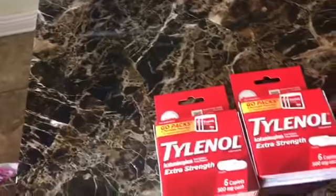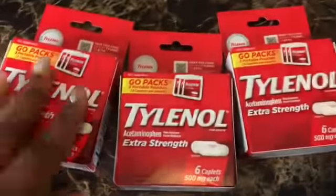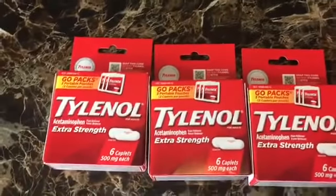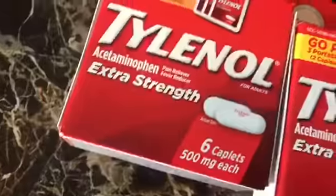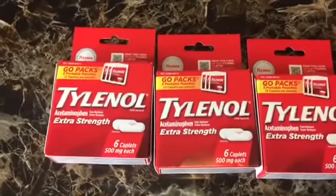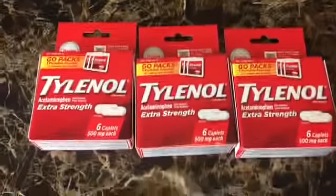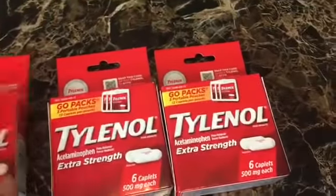All right. I got some more Tylenol. I don't know why I got three. Oh, all right, so I found some more Tylenol coupons. I think I cut the last three that I had. Tylenol is free with that coupon, and it scans. Let me make sure. Yes, the printable and the insert coupon scans for these Tylenols right here. So if you got that coupon, free Tylenol with that coupon.